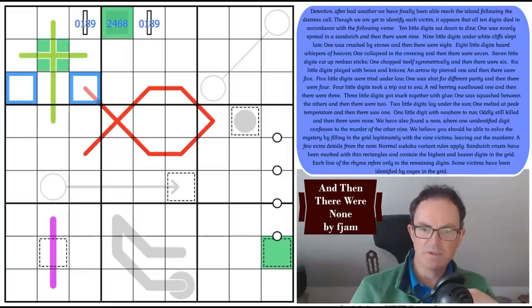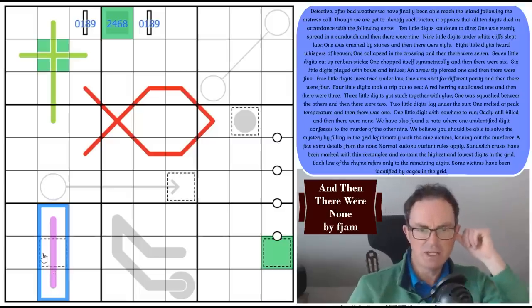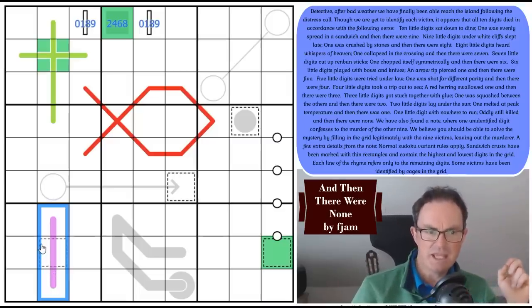Some victims have been identified by cages. Okay, I don't really understand this. I'm just going to keep going through the rhyme and try and understand it more. Okay, so seven little digits cut up Renban sticks. Well, that must be here. One chopped itself symmetrically. What does that mean? One chopped itself symmetrically. And then there were six. Okay, so it's saying that digit died, is it? Because that's the one in the cage.